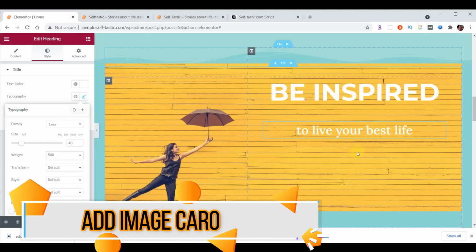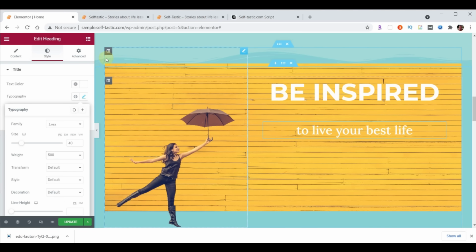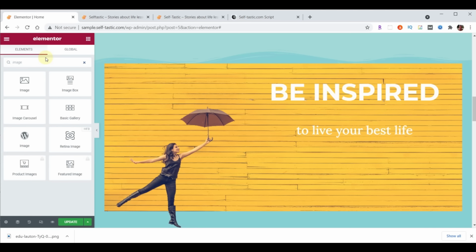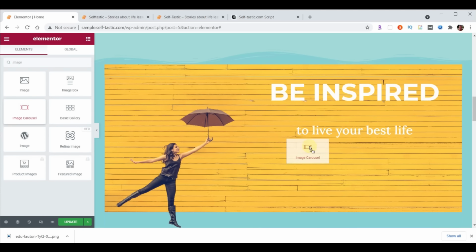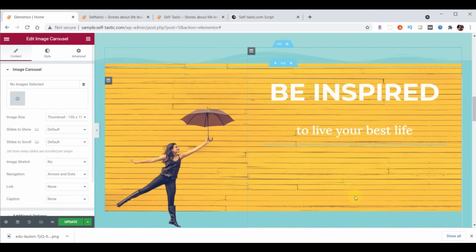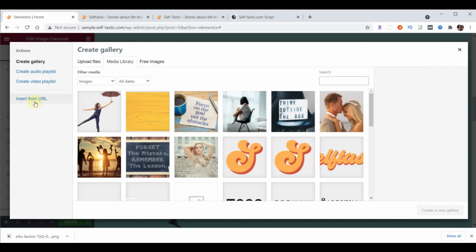And now below this, we want to do an image carousel. And so we need to go up here and choose this icon that displays all of our widgets. Now the one we want is called an image carousel, but instead of scrolling down looking for it, we type the word image. It'll bring up all the ones that have that in common. There's the image carousel. We can drag that over. That puts it above the words. That puts it below the words where we want it. I can choose that.